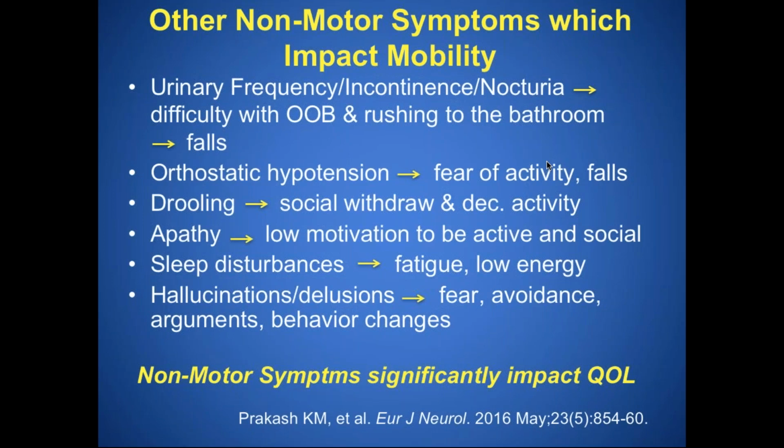Other non-motor symptoms which impact mobility include urinary frequency, having to go to the bathroom very often, incontinence, that loss of bowel and bladder control, and nocturia, which is the need to go to the bathroom several times during the night. This, coupled with their difficulty in getting out of bed and rushing to the bathroom to get there in time, can often result in falls.